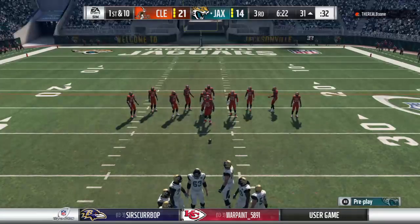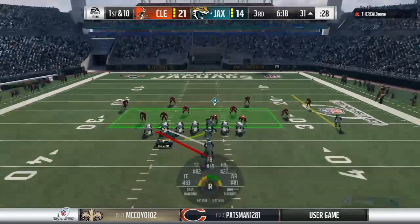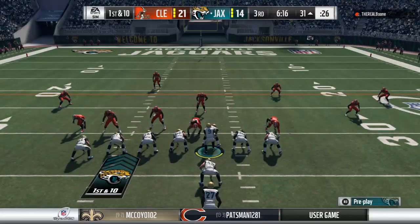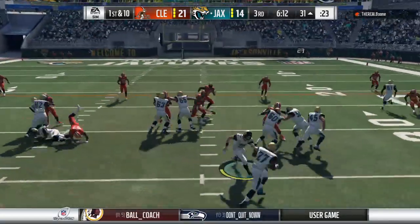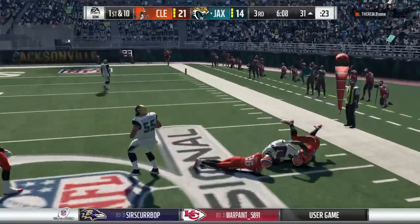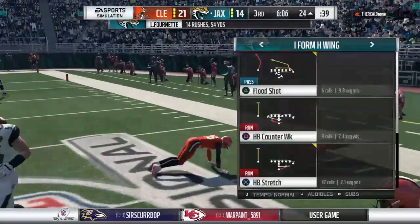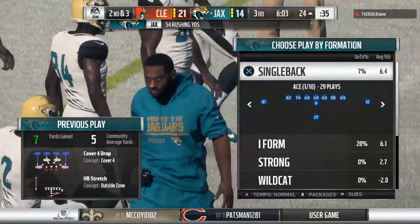So after that big gain, let's see what else the offense has up its sleeve. And the D-line pinching together must be expecting the run. They'll try the right side here with Fournette. And room there to work it inside the 25. It's a 7-yard carry to set them up with a 2nd and 3.